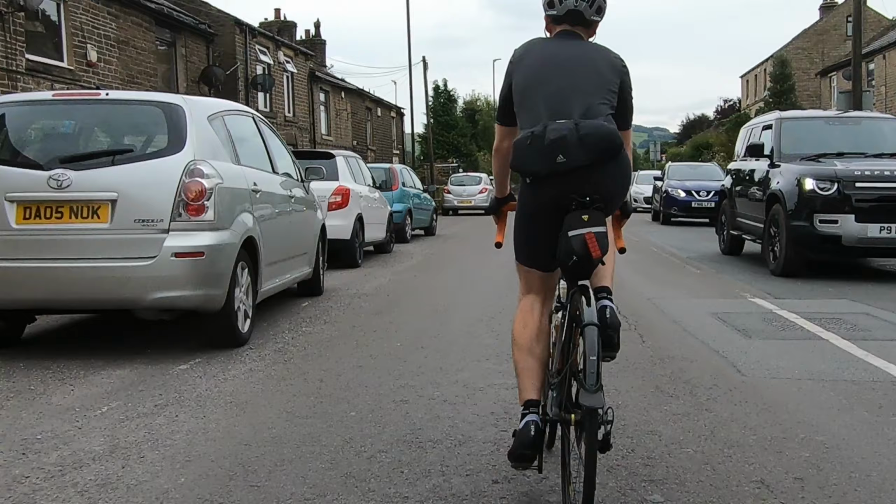Just left Stockport basically, just saw the first sign for Buxton, so yeah, it should be a very picturesque ride from here, so I'm gonna try and show you some of the views and update you.